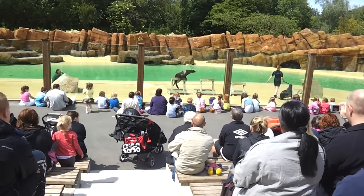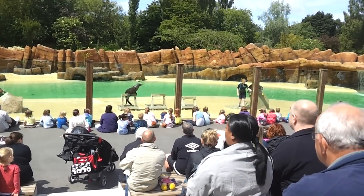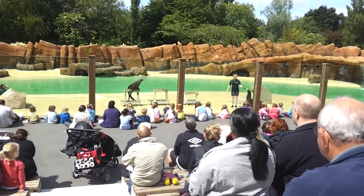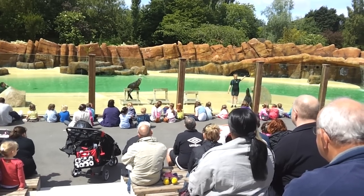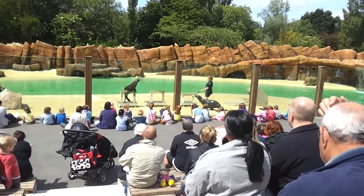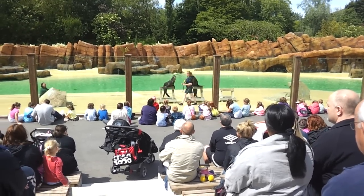And very shortly, they will follow the stick wherever Lauren wants it to go. So as you can see, Lauren's turning the stick round and round, leading Gina up onto the rocks, back down again, and Gina can even jump up high to touch the end of the target stick. Well done, Gina. Now Lauren's going to let you into a little secret today, and she's going to show you how we teach one of the behaviours you've already seen.